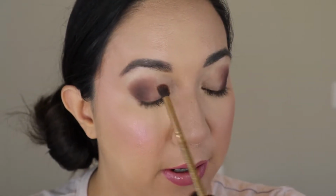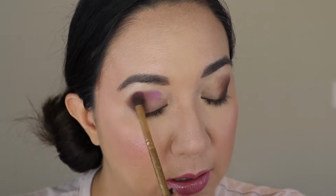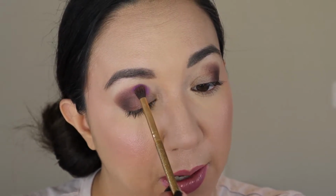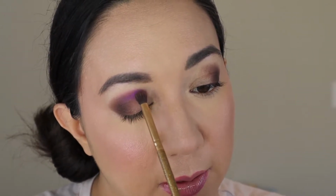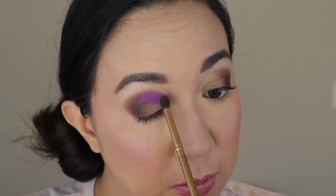But I'm going to use the same brush. I'm just going to clean it off with my color switch. And I'm going to go on with this purple shade, which a lot of people have talked about having issues with. So I think I'm going to pack it on and just see how that works in the inner part. Wish me luck. I hope this shade doesn't do terrible. But a lot of people complain about this being patchy and sweeping away. I don't know, but I'm just going to pack it on.